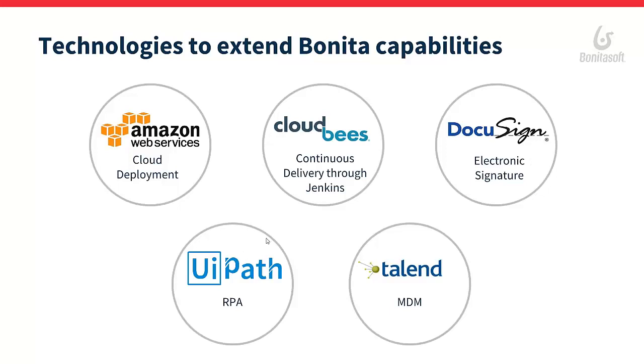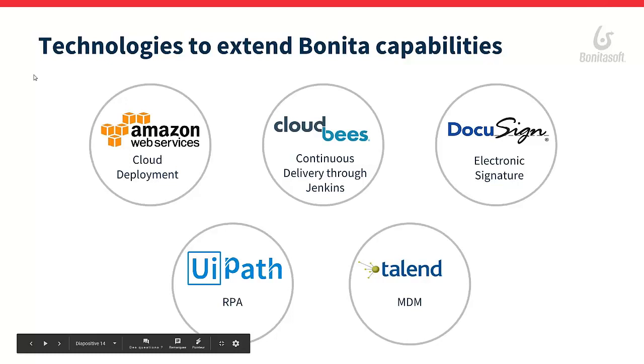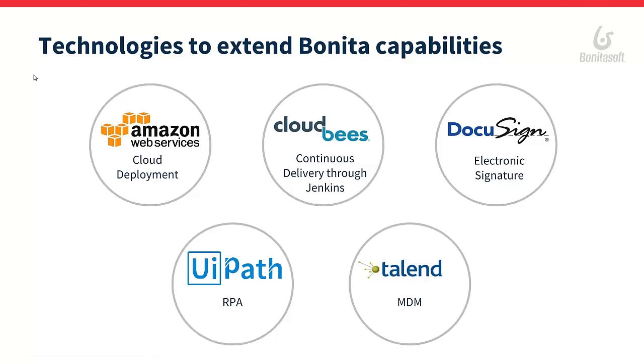Just before we move on to the quick demo of the solution, I want to mention that, as we just spoke about the complementarity with RPA technology and our technological partnership with UiPath, Bonitasoft as a company, also as the software editor, tends to create technological partnerships with different other software or technology providers in order to make it easier to use Bonita as a platform in different contexts. So as such, we have a partnership with AWS. We are certified to be easily deployed on their premises, so it helps our customers more easily adopt Bonita and use it in the cloud.